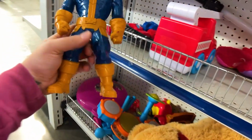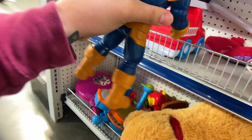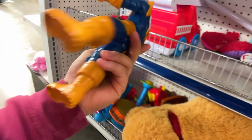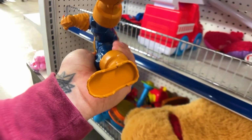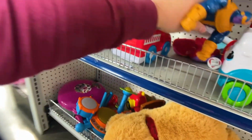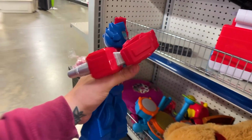Ooh, we got Thanos here. I ask you, to what end? Almost looks like Reddit, electronic. Run from it. Destiny arrives all the same. 2019 Thanos. Got the Infinity Gauntlet. Ooh, this is a really cool one. Optimus Prime. Look at a different version of Optimus. It's like a cartoon Optimus.